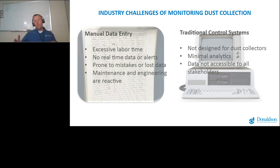The drawback for that, especially when you get to something like dust collection systems, where maintenance and support for dust collectors are frequently outsourced to dealers, service companies, maybe the OEM where you purchased the dust collector from, is that those outside companies can't access any of that data from your control system. You have to keep it closed off from them.